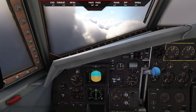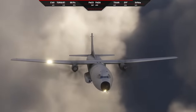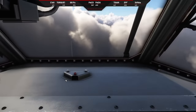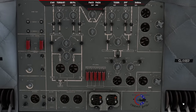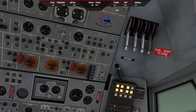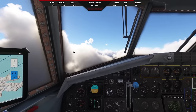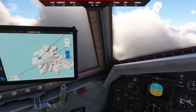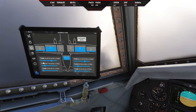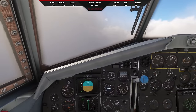Do they feather the props, Bomb Tech? Well, there's only two engines, so I'm pretty sure they're fuel cutoff levers. And they're mechanically linked, so if I were to pull one on this side, it'll pull the one on that side. Yeah, see, it says closed and open. And you can dump fuel in this thing, too, but we don't need to dump fuel. We need to save all of our fuel. Speaking of fuel, yeah, B's are almost empty. I don't know how to move fuel from A to B, so.